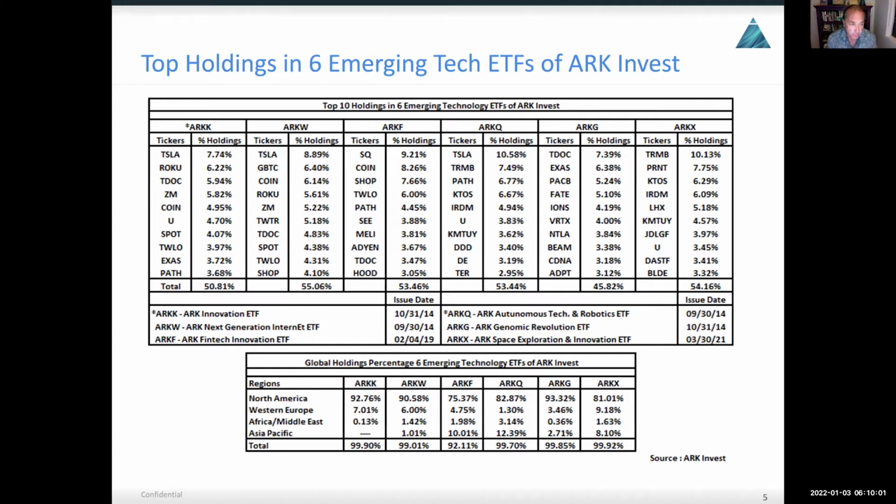ARKK, once you look into it, largely benefited from the Tesla run up because it was its largest holding. But you get into some of the other players here, all the way down this list: Roku, Teladoc, Zoom, Coin, UI, Spotify, which is music, Twilio, which is cloud communications, Exact Sciences, and Path. These companies, frankly, a lot of them don't make any money, and they're not very attractive stocks. They've been trading down for quite some time.